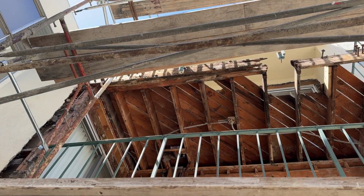Today I want to talk to you about the importance of doing limited demo discovery so that you know what you're getting into when you're contemplating a balcony remodel. This is the most extreme case that you're ever going to come across.